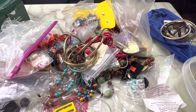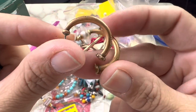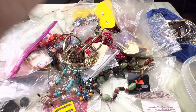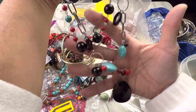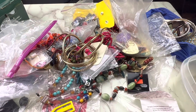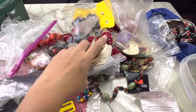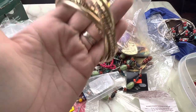These are interesting. These are really nice. And last but not least, some little jingle bell earrings. This is another little costume piece with some fake onyx and turquoise and coral. I think this is glass. Yeah, that's glass. We got some, oh, that must be what that other bracelet is from. Just some bangles.